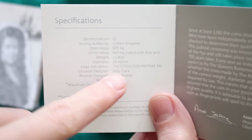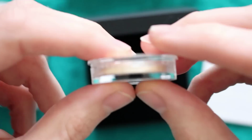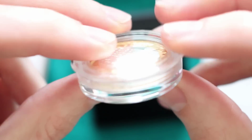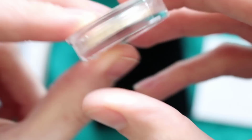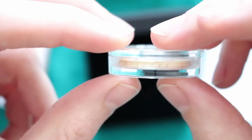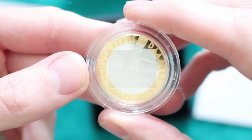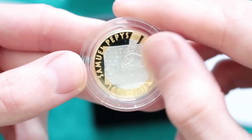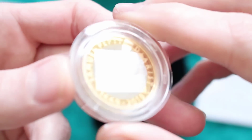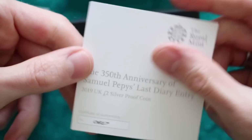The good God prepare me. Oh, so that's the writing around the edge, is it? Let's have a look then. Can we actually see that through here? Not really, no. I know I could probably get it out with the gloves that I was sent, but I really don't want to. There's that part of me that goes, oh, go on, just open it. But then there's the part of me that goes, no, don't do it. That's lovely. So we've just got the usual information in there. Very cool.